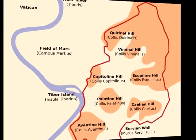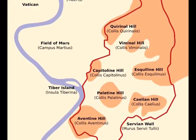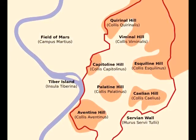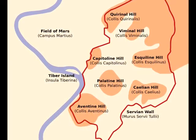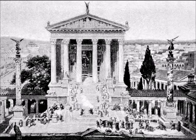If we take a broad look at the city, we see that it had 7 hills: the Aventine, the Caelian, the Capitoline, the Palatine, the Esquiline, the Quirinal, and the Viminal. The most important of these hills is the Palatine. Yet it is on the Capitoline that the Romans have temples to Jupiter Optimus Maximus, Juno Moneta, and others.